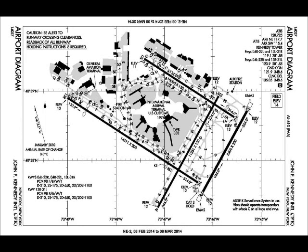Envoy 3653, traffic will be rolling out on runway 22 left. The runway 22 intersection, runway 13 right, cleared for takeoff. American 178, Kennedy Tower, runway 13 right, line up and wait.